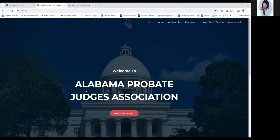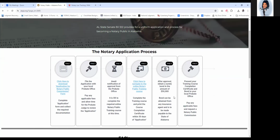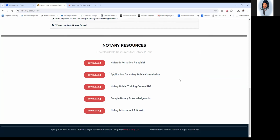This is where those of you who are brand new notaries will come to get your commission. And those of you who are experienced notaries, this is where you will come to renew your commission. And you will click on the Notary Public Training link to change the page. And it looks as if it changed on your end. Here's that 6-step process that you'll follow to start the notary application process. But we're going to skip all of that for right now. Do come back to this website.